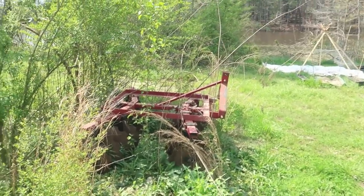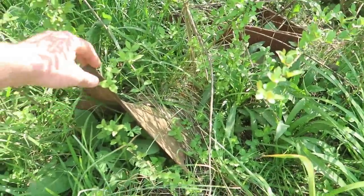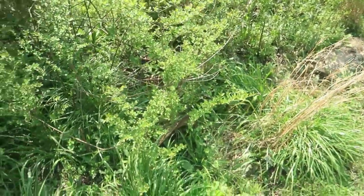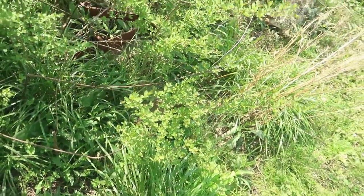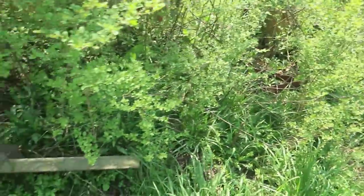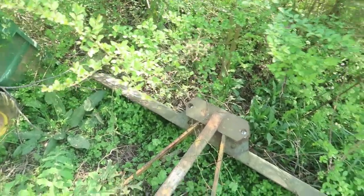There is the disc harrow. Here is a bottom plow. Sometimes people call it a tater plow. I think agriculturally speaking, people use that kind of plow to literally pull potatoes out of the ground, but it's just something good to break up the ground, I've found. And then I have this blade attachment.